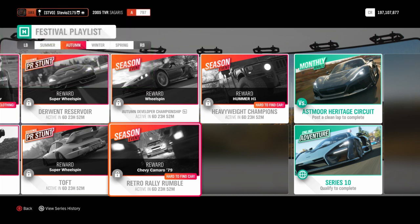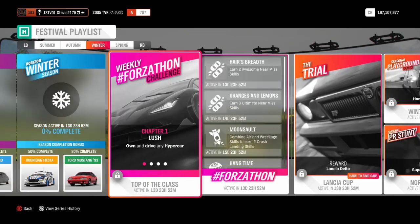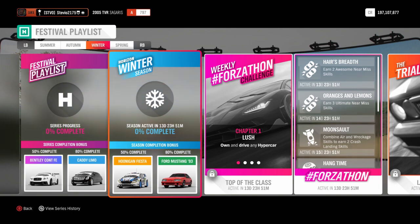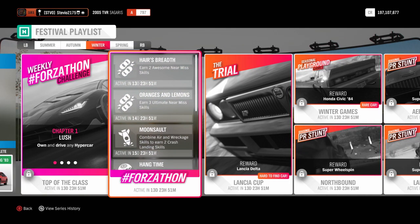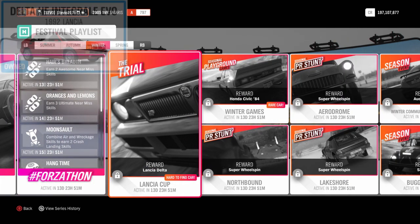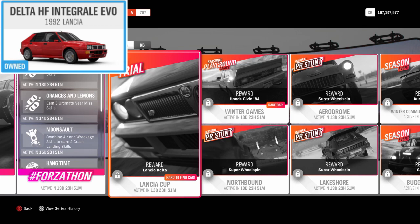So if you haven't noticed the trend yet, they pretty much said this on their update stream. A lot of the cars in this season, in this series, I should say, they're the hard to find wheel spin cars and some of the Forzathon shop cars. I really do expect to see the 812 come at some point over these 4 weeks. But there you go. There is Autumn. Now Winter. What do we got here? The Hoonigan Fiesta. I believe that was a Forzathon shop car. The 1993 Foxbody Mustang, so that is a wheel spin exclusive car, another one that I personally don't have yet. Moving along here, ooh, we're going to get to drive hypercars for the weekly Forzathon, so that should be fun. Lancia Delta, the reward for the trial in winter, I'm pretty sure I have a couple of these already.